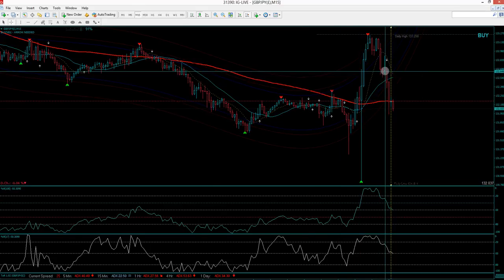But let's see how much I did risk. I think it was 70 pips I risked. Yeah, it was 70 pips. The stop loss was 70 pips.